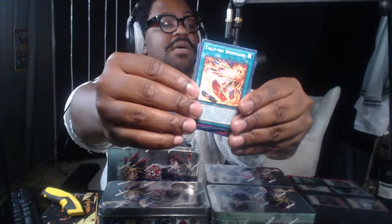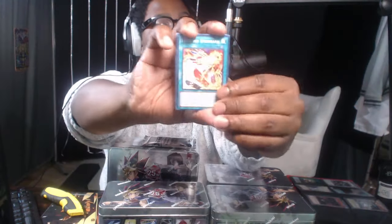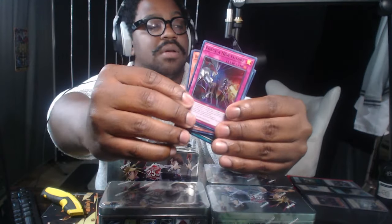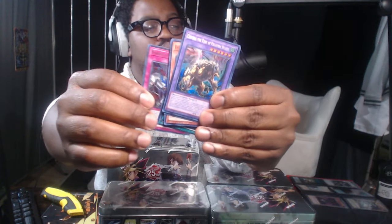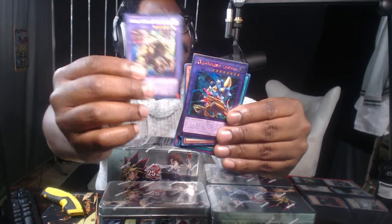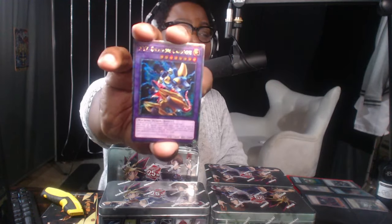Yeah. All right, let's see. What do we have here? Come on, give me something. Okay, I'll take this, I like this. I do like that. I know it's called XYZ Dragon Cannon Alternative Art. That's actually, oh.